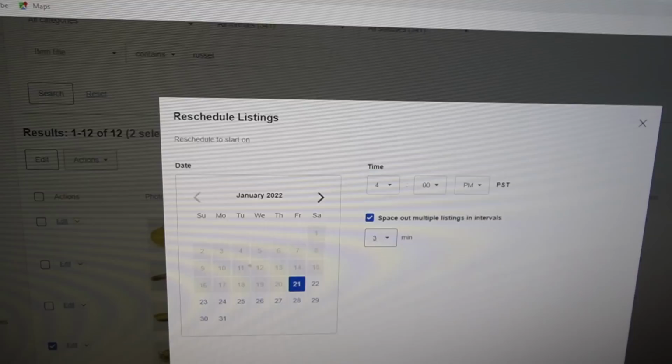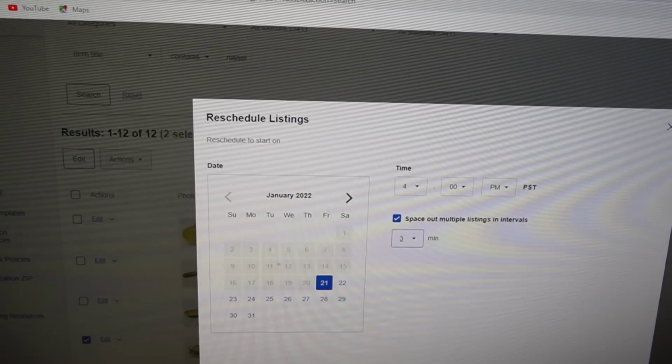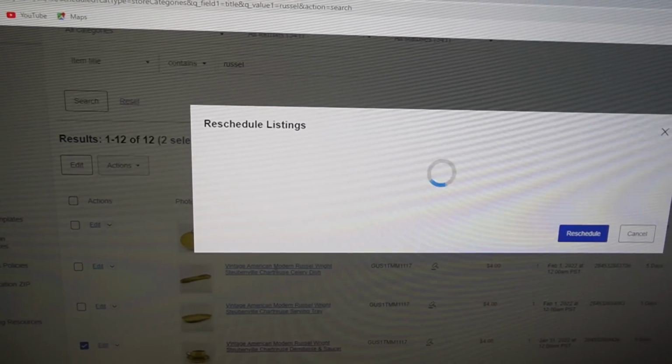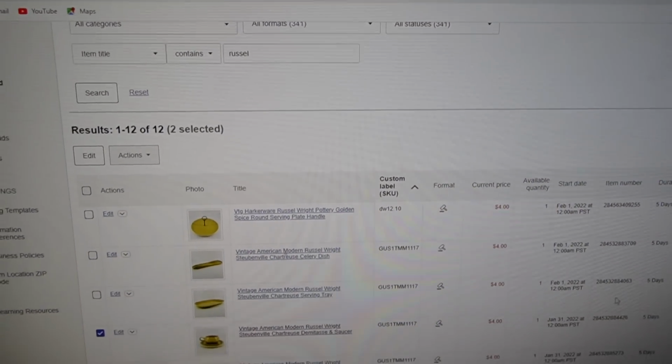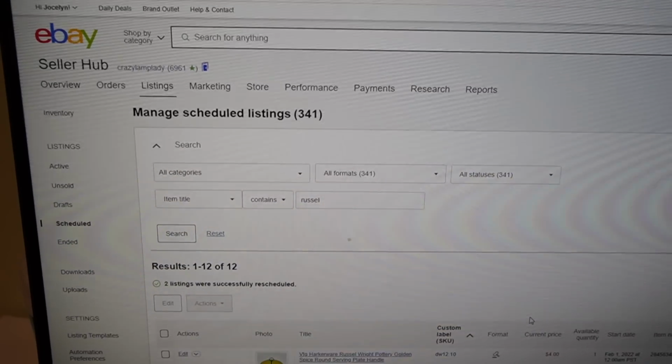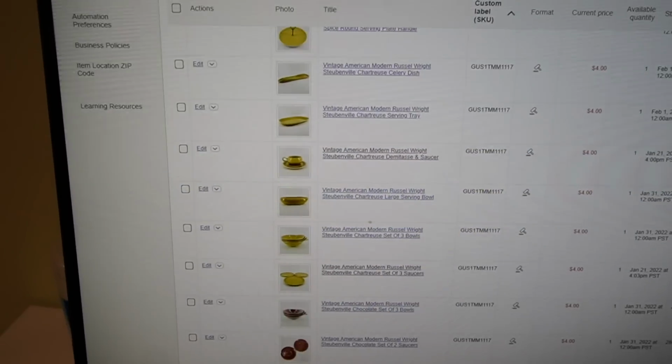It doesn't always happen that way. Sometimes I don't get them scheduled and they come out sporadically. But we're going to schedule those to start at 7 o'clock. I try to start all of our auctions between 7 and 9 o'clock. Okay, so now that those are scheduled, I'm going to go through the rest of them.